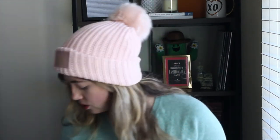You might ask yourself why I'm wearing a beanie inside, and it's because I washed my hair today and left it to air dry. And for some reason, it's incredibly poofy. So just to make myself look less like a crazy person, beanie. So without further ado, let's go ahead and get started.